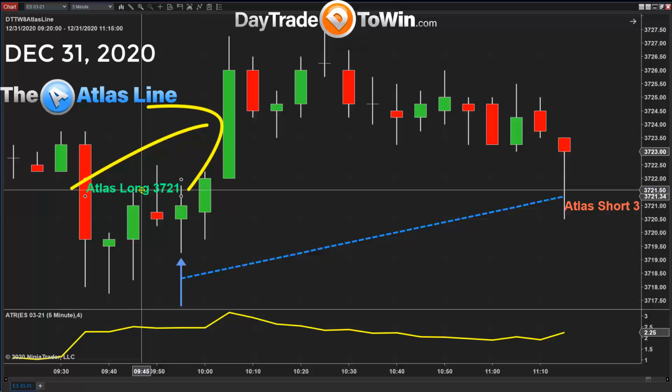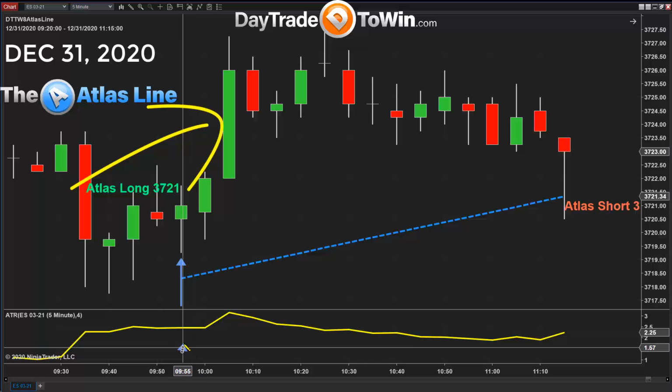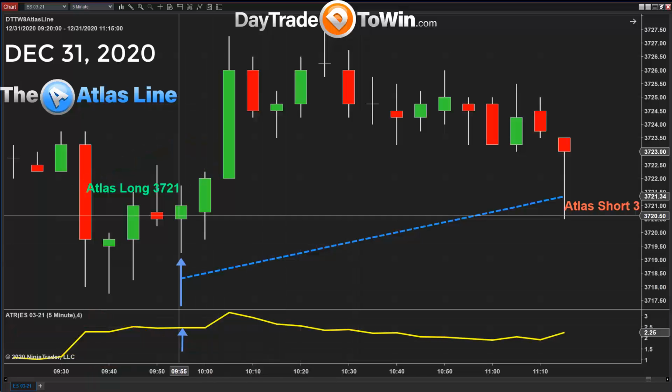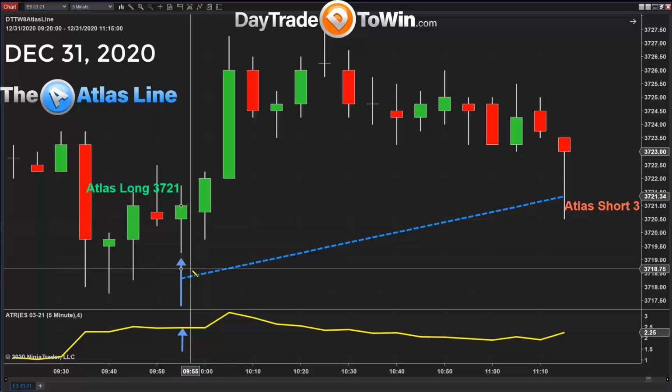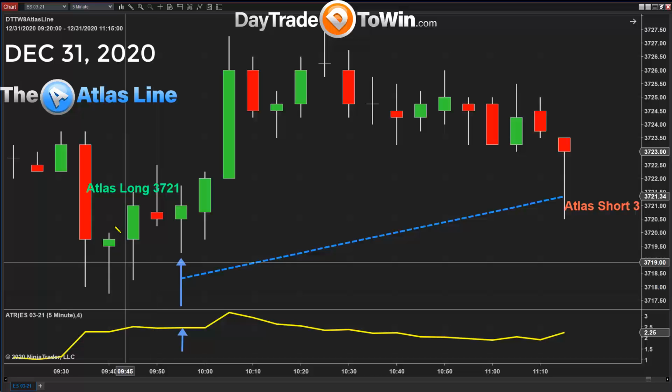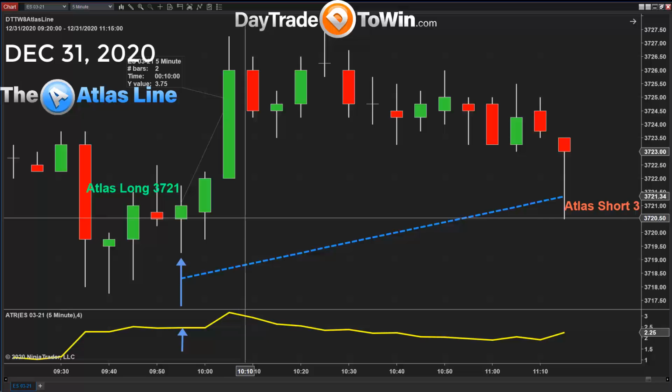Two very important things we have to be careful with. First is the volatility. Make sure that the ATR, the average true range, setting of 4, is less than 20 ticks or 5 points. In this case it is roughly about 2.25. No problem, we're under the 5-point threshold. The second thing is how far away we're entering from the Atlas line. Obviously 37.21 is not that far from the Atlas line, about 2.5 points or so. So it's more or less a 1-to-1 ratio on how far we're entering from the Atlas line plot as well as the entry, 37.21.